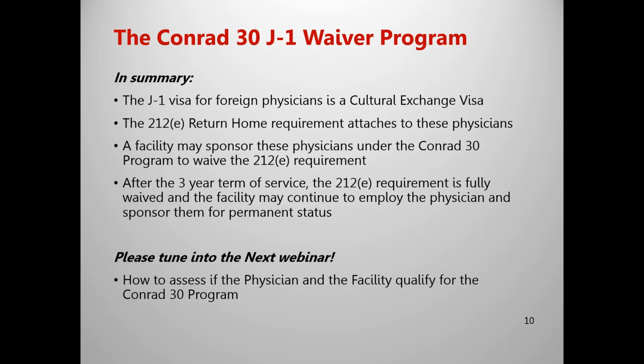And then once you've done that, hooray, you and the physician have gone down a journey which allows them to continue their career here and even go for permanent resident status and have their entire career here in the United States. And the facility in turn has a great new physician who usually is very grateful and appreciative that you'll do this program for them and that you've invested the resources and time and care in their career to help them stay here in the United States.